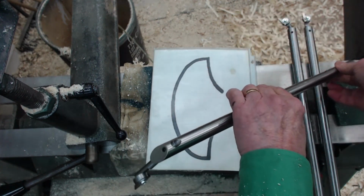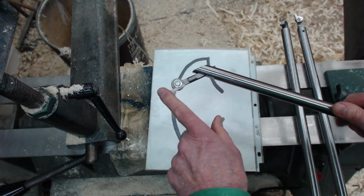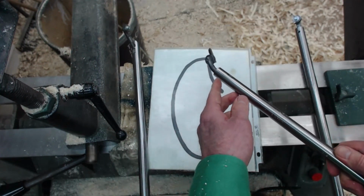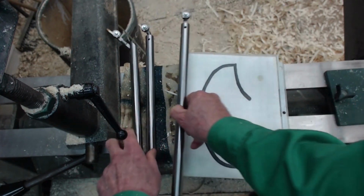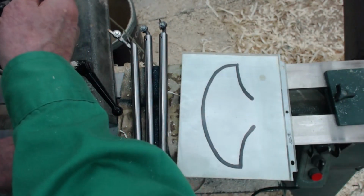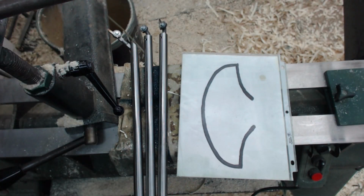So the boring bar does two purposes. I don't use this very much, except for larger vessels. The one that I did in the Cindy scale one, I could use the little bent one. So we've got three different reach capabilities to do any shape that we want. We can do anything that we want with the laser, and using the laser to see.